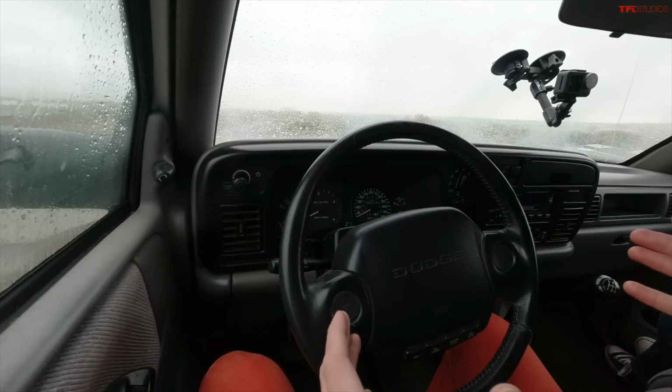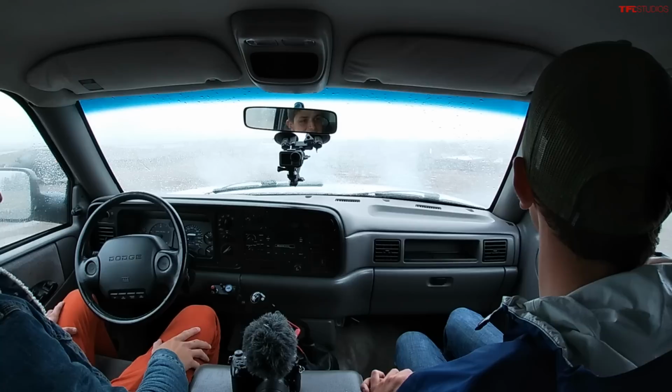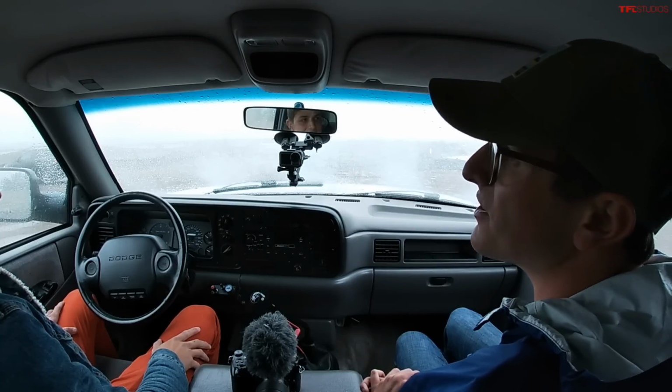But yeah, we're mostly going to focus on the differences between how the new truck and the old truck drive because it is like hurricane weather outside. It's insane, yeah. It's Maine, Colorado, and we are in like a typhoon for some reason.